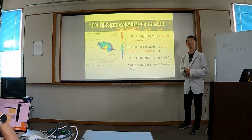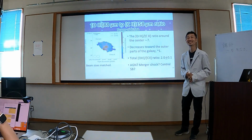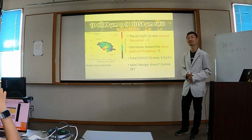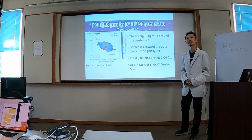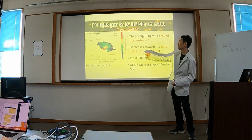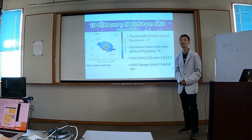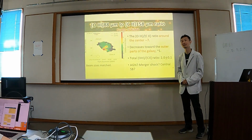How to explain the offset? I don't know. Can you help me? In some nearby galaxies, researchers found that there could be an AGN which runs away from the galaxy center. Oh, so maybe this is running away from the galaxy center. That's possible, it's a merger. Yes, that's what I think. Well, thank you, that's a good comment.